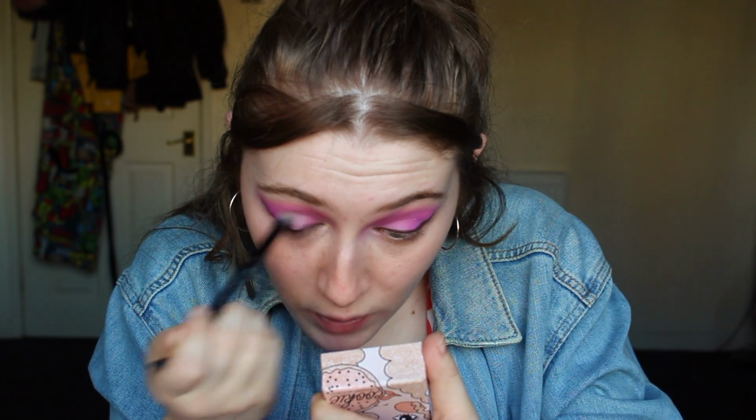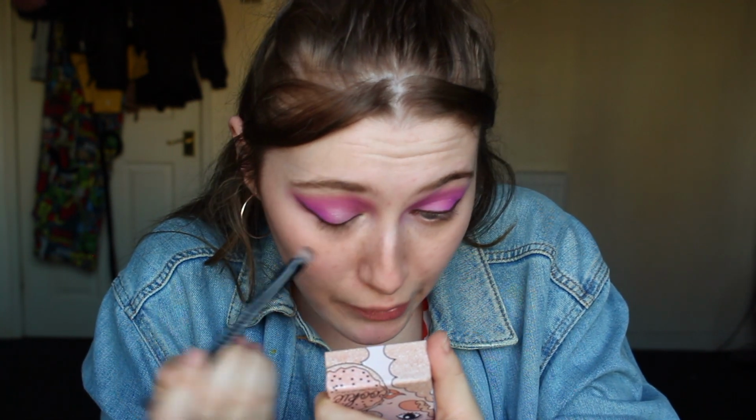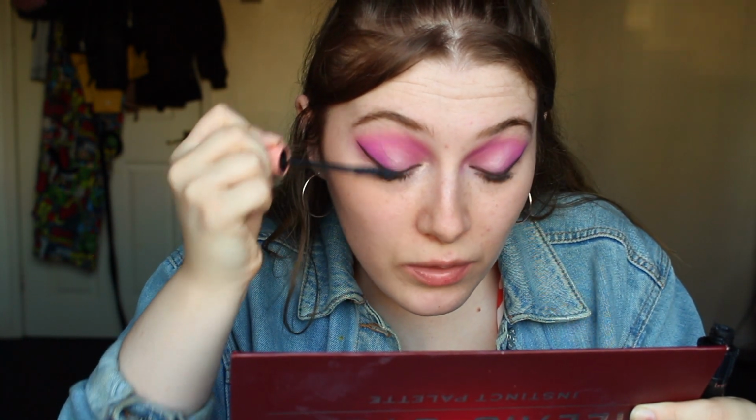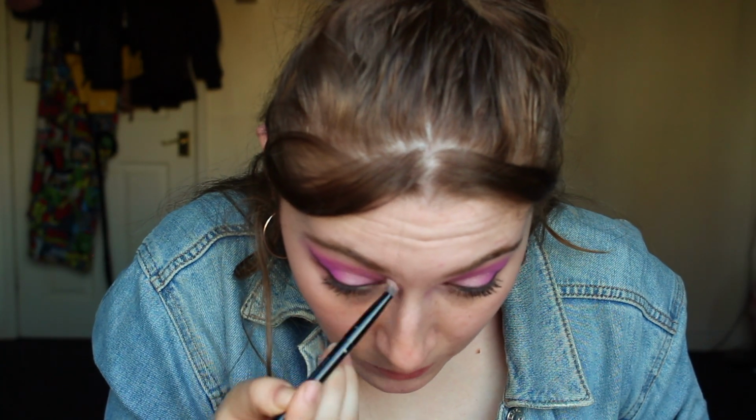Please don't ask why I decided to do a purple eye when I'm wearing orange. I need mascara. Come on, I haven't got all day. Okay, I'm just trying to stick as much mascara on as possible because I don't think I'm gonna have time to stick lashes on. I realize that I'm not talking a whole lot, but I am very focused. Come on, quick, highlight the brow bone.